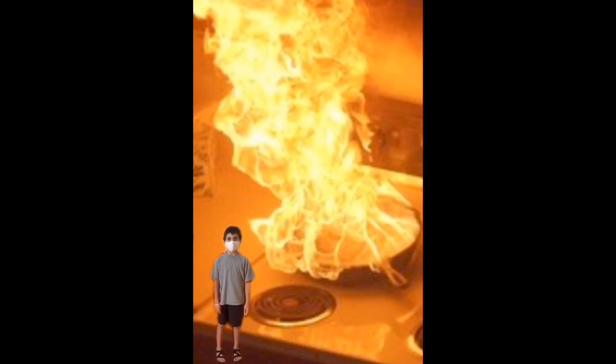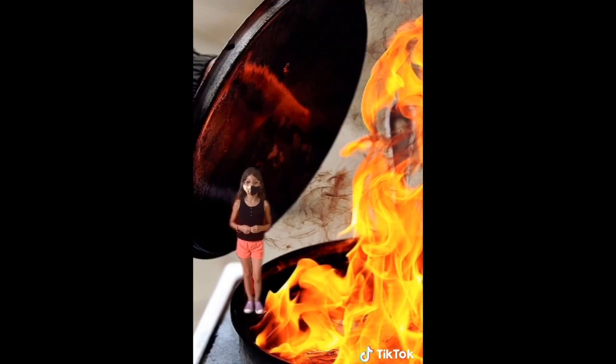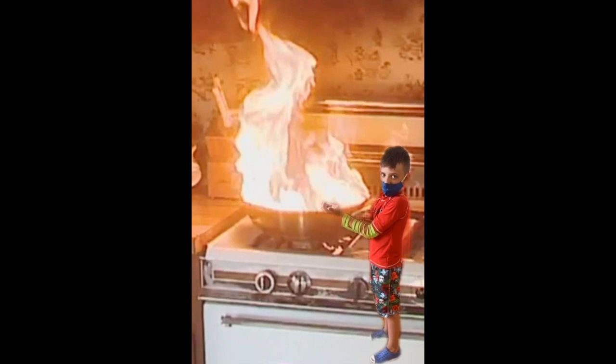The most common kind of kitchen fire is a grease fire. This is how you stop a grease fire. Step number one. Cover the flames with metal. This is a kitchen fire. Two out of five known fires start from cooking.